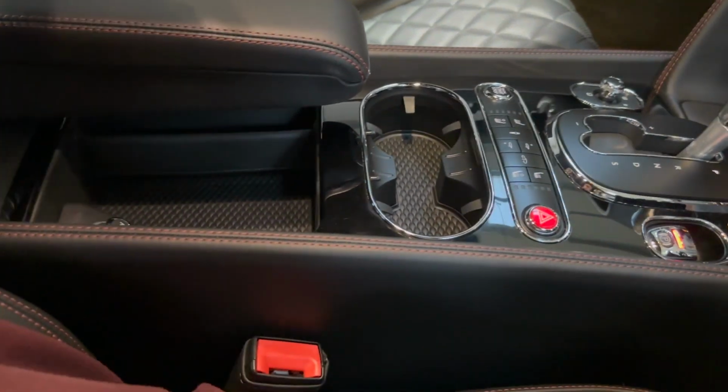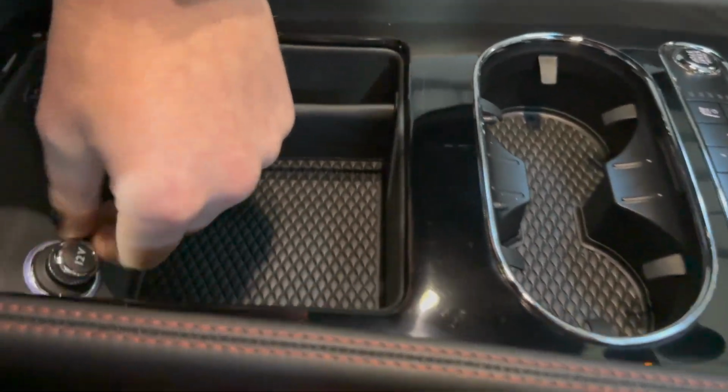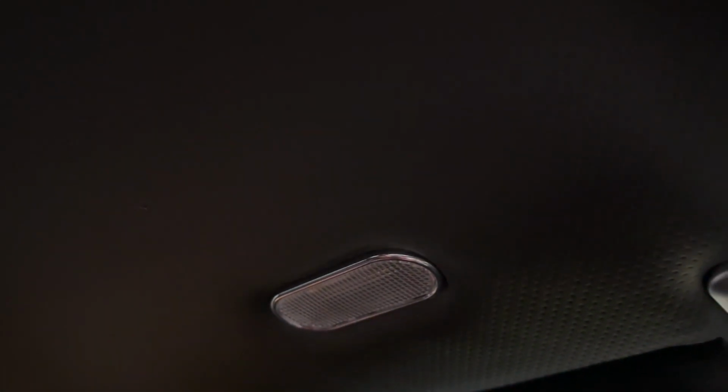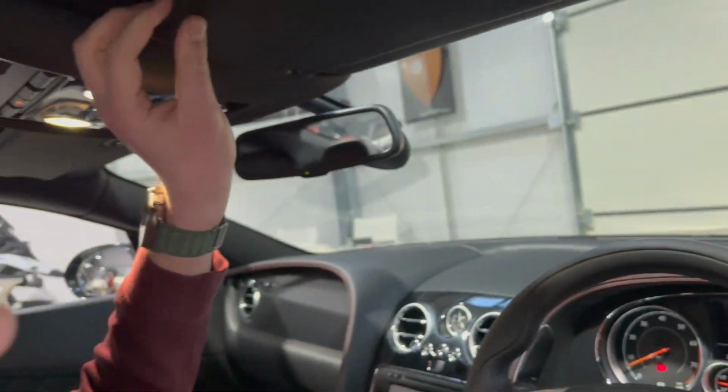Split fold armrests in the center here. And then again, everything even down to the cigarette lighter is knurled metal. It's a really nice touch. The quality in these is extraordinary. And if you have a look above me, you'll see the roof lining is all leather as well. So leather roof lining with the sort of perforated effect in the center here. Leather sun visors as well. Even the mirror cover there, all finished in leather. It's a lovely place to sit.